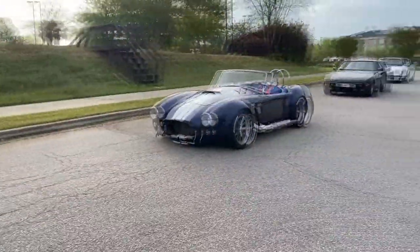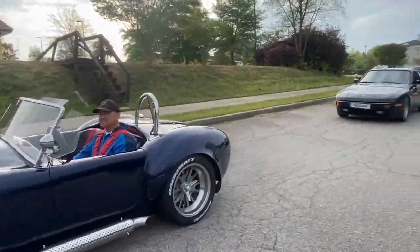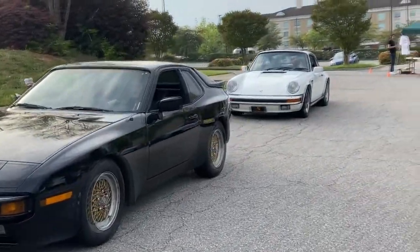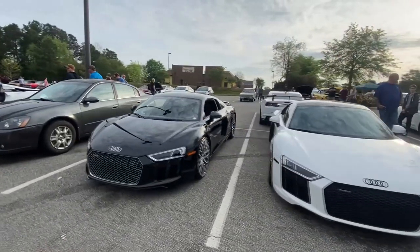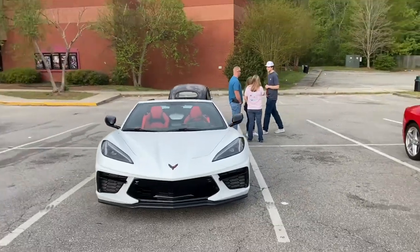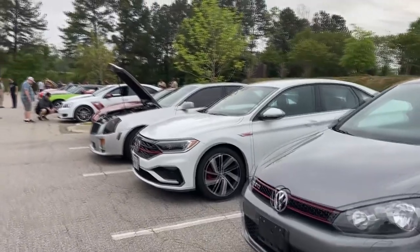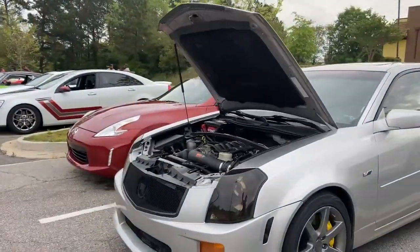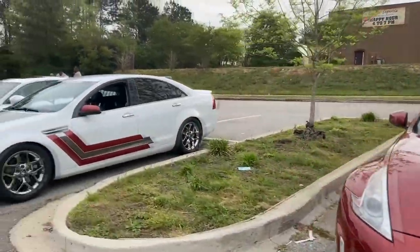Sheesh. Look at this little thing. Woohoo. Porsche. Another Porsche. Yin and yang right here next to each other. Loving it. Take a look at the C8. Fantastic parking though. VWs. VW. Ooh. CTSV. Loving it. 370. Yes, sir.